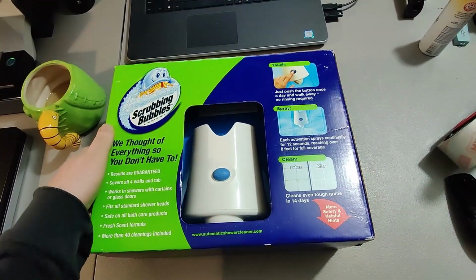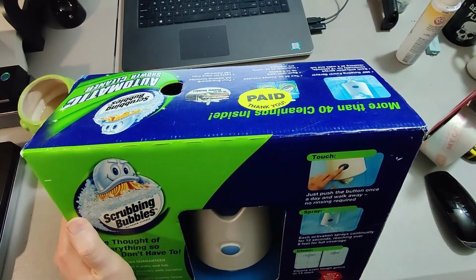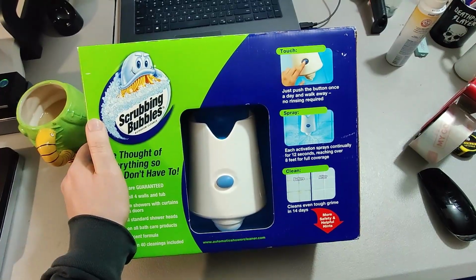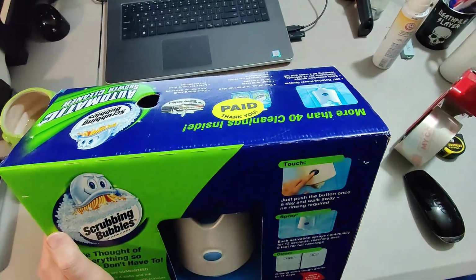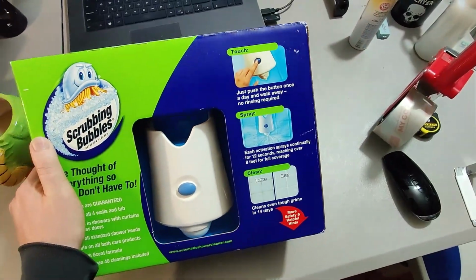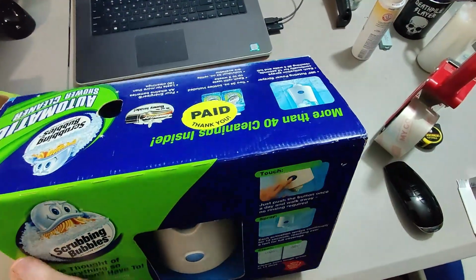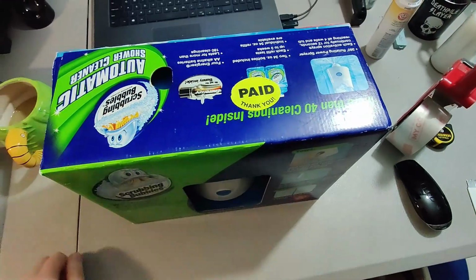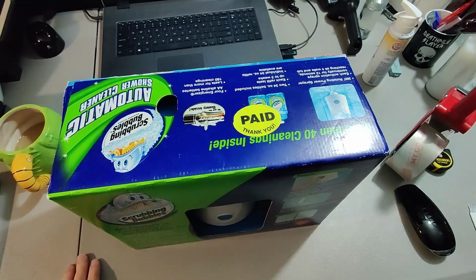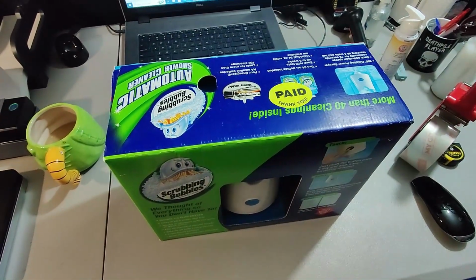Here's one of these Scrubbing Bubbles automatic shower cleaners. Found this new at Goodwill for $3.99. Was able to sell it for $75 plus shipping. Took about 4 months to sell. It's got a couple extra refill bottles in it, so hopefully it doesn't spill out. I'll probably draw some arrows on the box saying this side up, try to keep it up like this, prevent that, but you know, that's probably not going to happen in the world of shipping. Regardless, some great profit. $75 plus shipping, only paid $4.